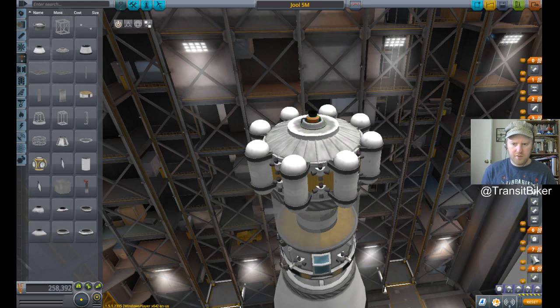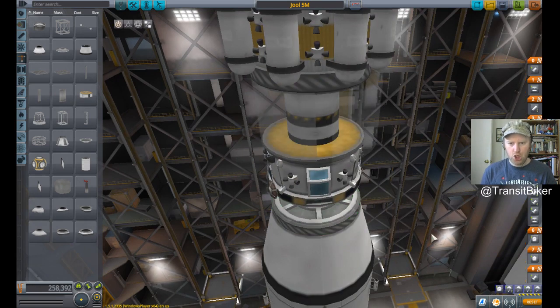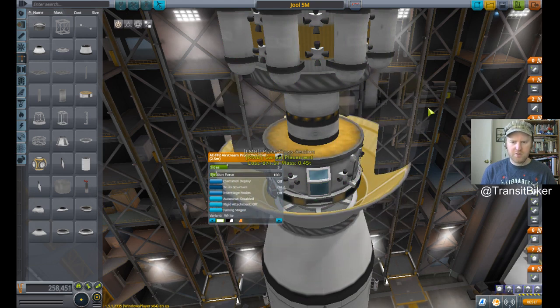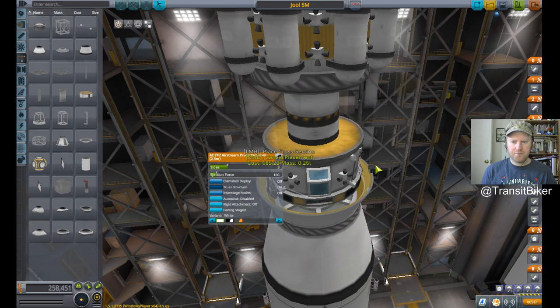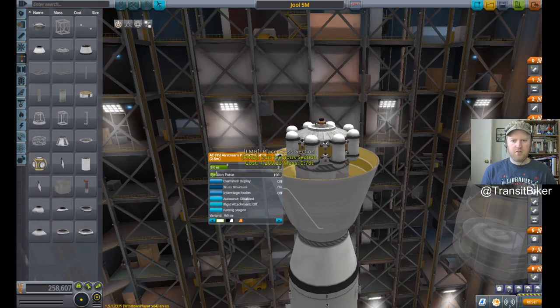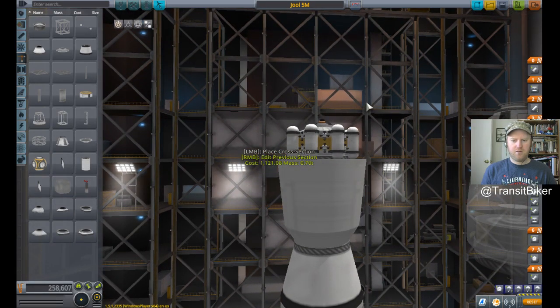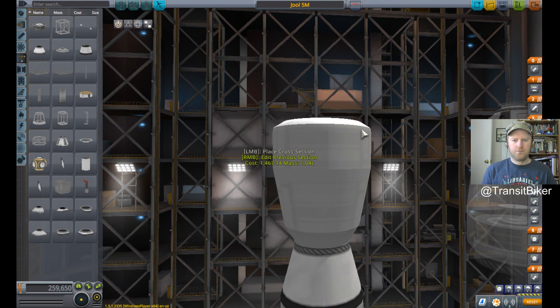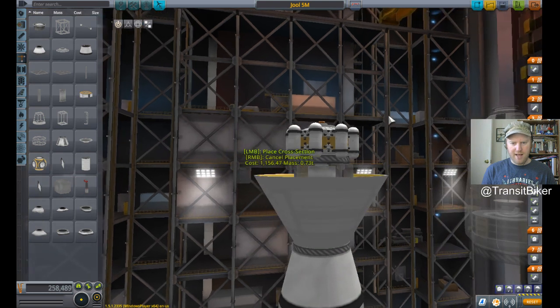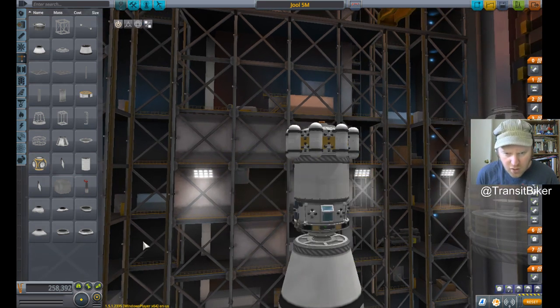Okay. So this staging is all kinds of screwed up. So we're going to bring this fairing, and we're just going to arc it out over everything here. Definitely need to get a different perspective there. Okay, nope. Okay, no. Okay, so we're going to build that last, I guess, which is fine. So here we go.